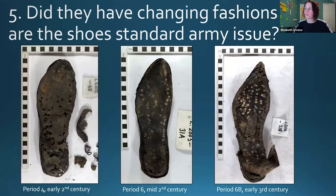The next one, number five: did they have changing fashions or are the shoes standard army issue? Again, the answer is a little bit of both. Definitely fashion. We have fashions changing. We have different kinds of things in style at the same time. We have different people owning different types of shoes.